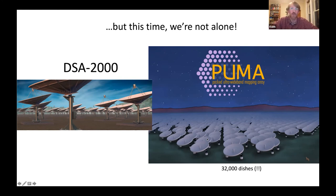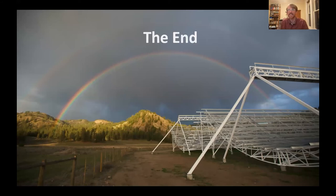Now that we can afford to digitize these things and process them and reprocess them, we're suddenly seeing the radio sky in higher resolution, higher definition, broader bandwidth, more spectral resolution. Every aspect is being turned up to 11, and we're getting an incredible view of the radio sky. So with that, I'll stop and take any questions that there may be.